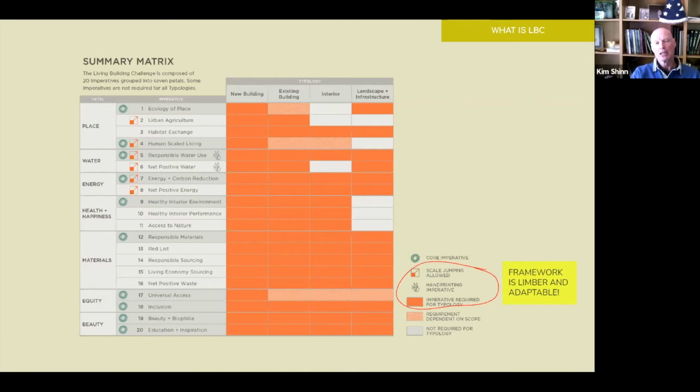And in the Living Building Challenge, the two handprinting opportunities are in the water petal. Specifically, what this allows you to do is to say, rather than being restricted to being net zero water only on your site, if you're not able to do that because of site constraints, you might fund another project somewhere else to reduce its water impact by the amount that you weren't able to do on your site. So it's a little bit of an ecosystems accounting exercise.